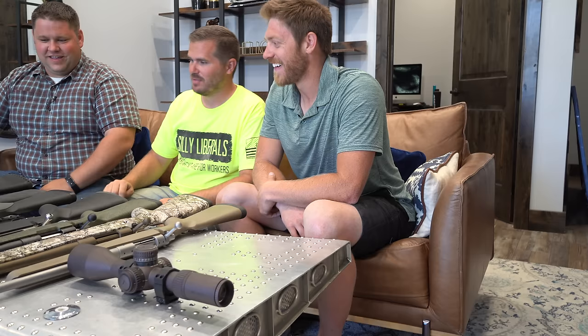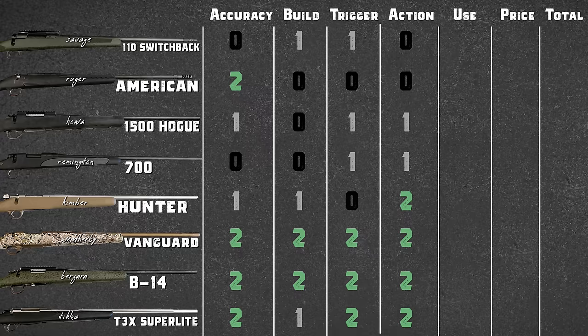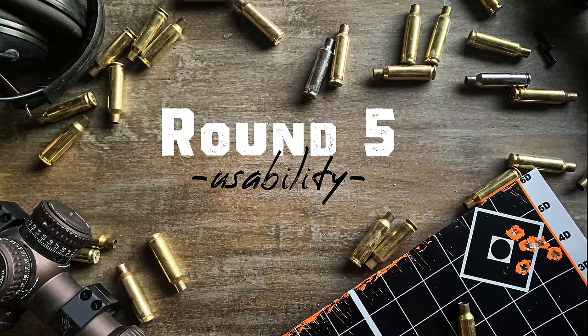Now, the Howa is fine. The bolt isn't quite as smooth, whatever, it's fine. The Remington, same thing. It's fine. It just doesn't stand out as a really smooth action. With the Kimber, what kind of bumps it up above all these is this magazine. It's a really nice magazine. It loads really easy, really well.